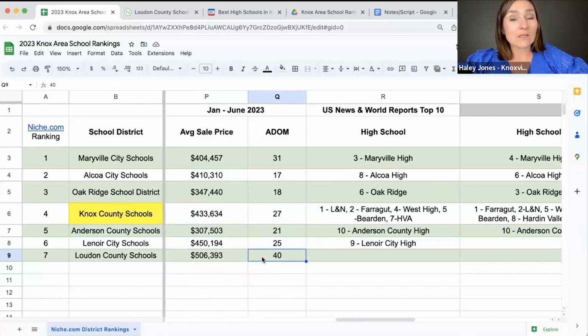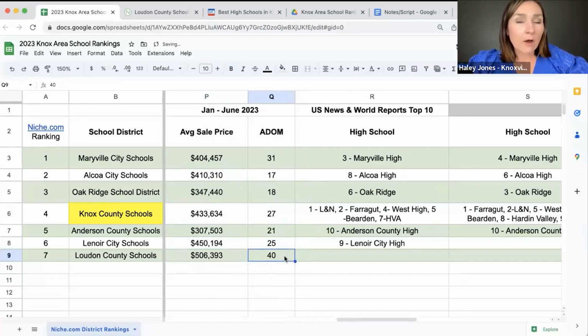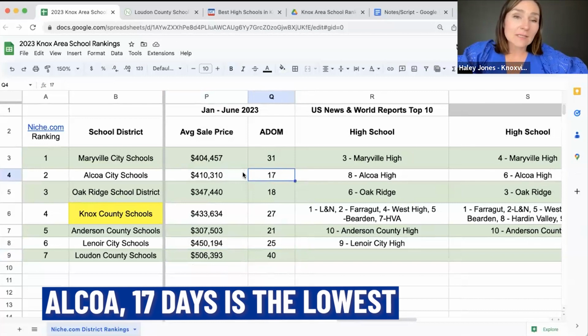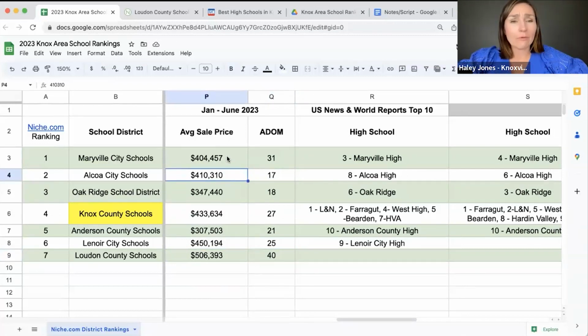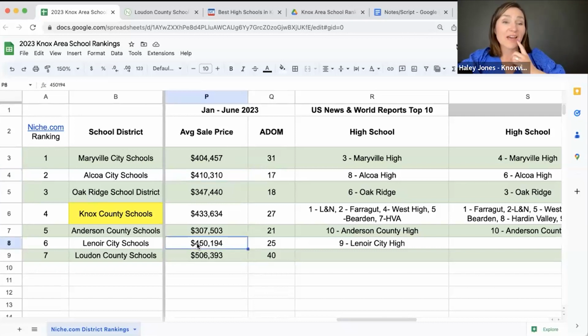But also this stays on market. So this is kind of an indication for how quickly homes are moving, how quickly homes are transacting, how long are they on the market before they go under contract. Alcoa, 17 days is the lowest. But they actually have a higher average sale price than Maryville. And I would not have thought that at all. When I was looking at these prices, I would have thought that Alcoa City was less than Maryville. But I'm wrong, 100%.